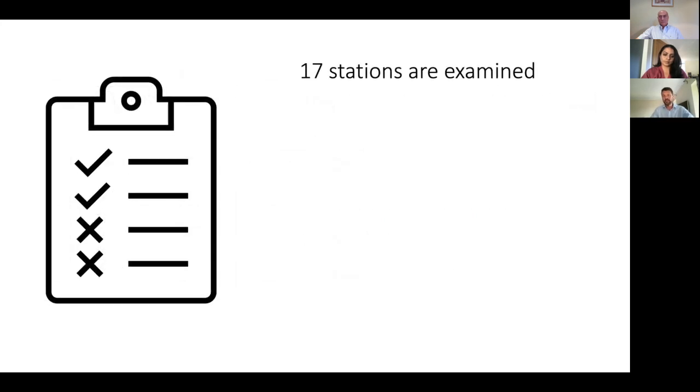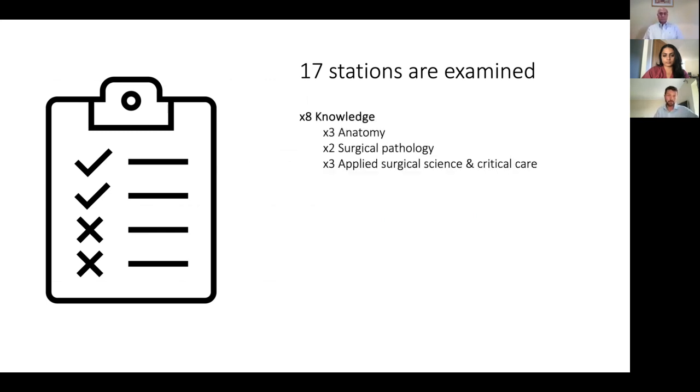The exam consists of 17 stations, so be prepared for this and be prepared for the length of the examination. So each station is 10 minutes in length, and on top of that, there's a minute transit time between each of the stations. So this can be for some a tiring exam. So you may wish to practice answering back-to-back questions in different subject areas, and for example, taking histories, doing examinations across a prolonged period of time.